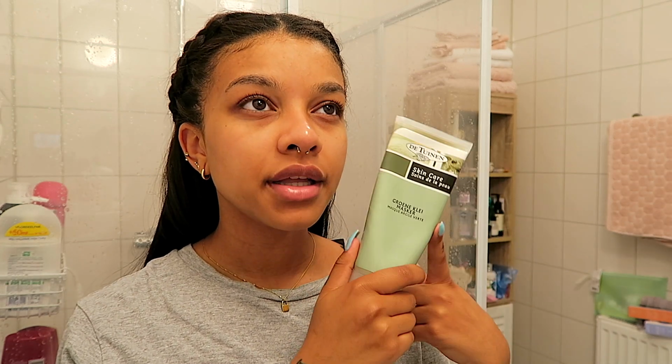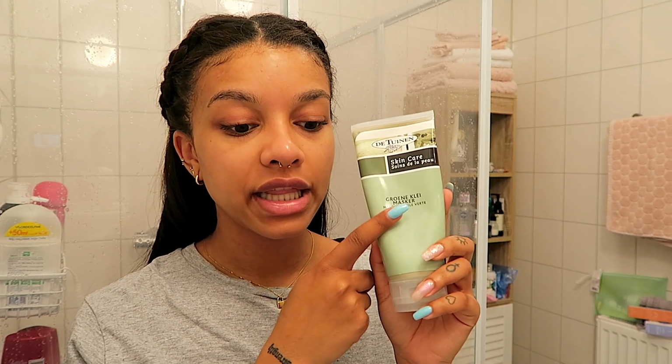They also have a white clay mask and I think a red, but I haven't tried those. I probably should, but yeah, really like this one.